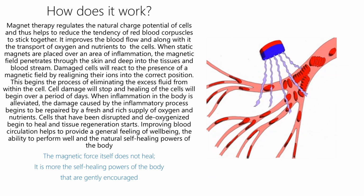So now we bring in the magnets. Magnet therapy regulates the natural charge potential of cells and thus helps to reduce the tendency of red blood corpuscles to stick together. It improves the blood flow and along with it, the transport of oxygen and nutrients to the cells. When static magnets are placed over an area of inflammation, the magnetic field penetrates through the skin and deep into the tissues and bloodstream.